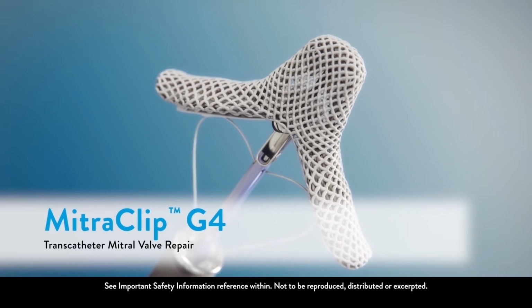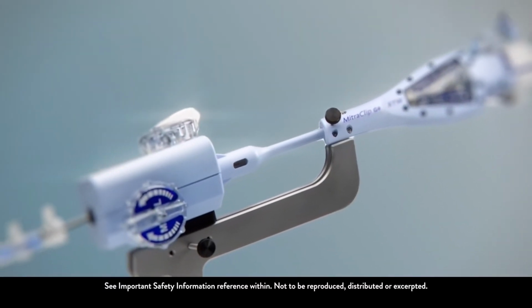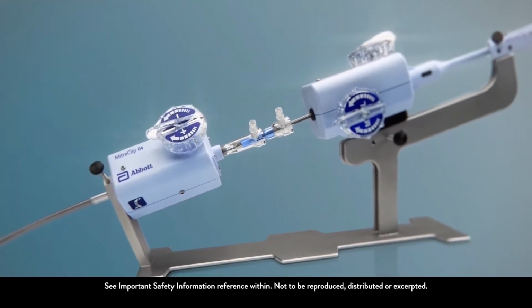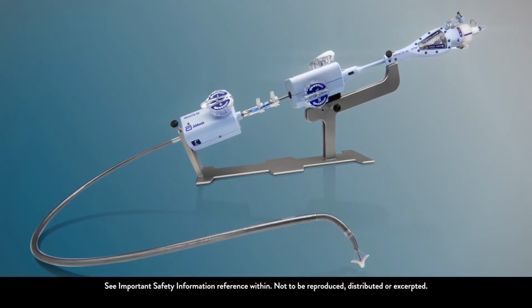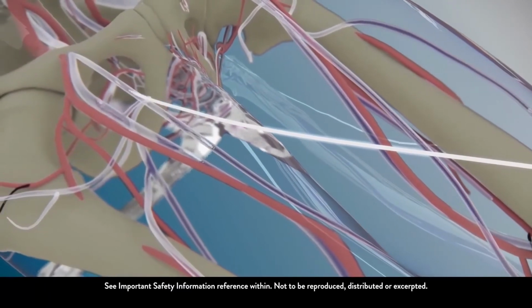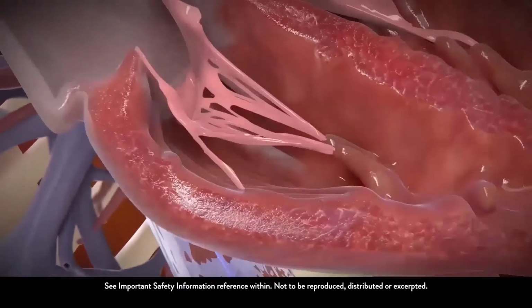Just a short video. We are on our 4th generation of MitraClip. This is our G4 system. It is transcatheter. All this is on top of the operating room, and it is sterile. It is a 24 French system. So 24 French is about 8 millimeters in diameter. It goes into your right femoral vein, going up from your inferior vena cava to the right atrium.